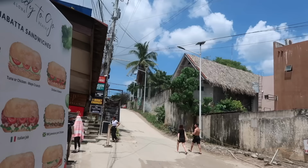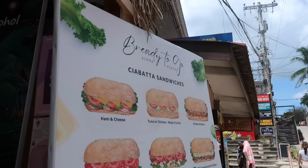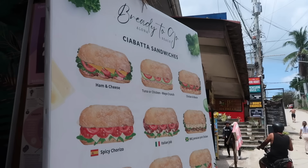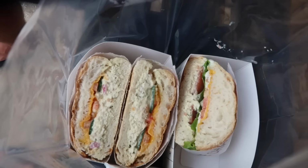Just walked down to Alona Beach and look where we are again, Bready. We were like, we've got to get another sandwich, it was so good. I'm trying a different one, I'm trying the tuna mayo crunch and I've added cheese. I'm so excited for this because we haven't eaten anything all morning. Oh my god, look at those, they look so good.